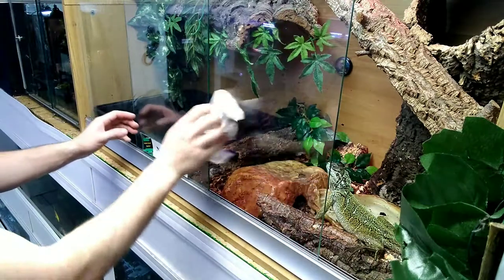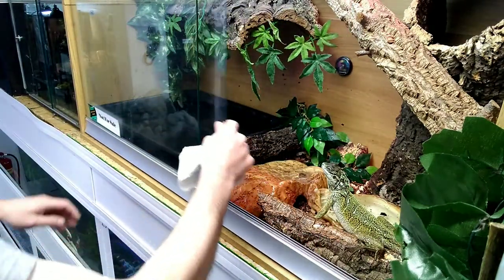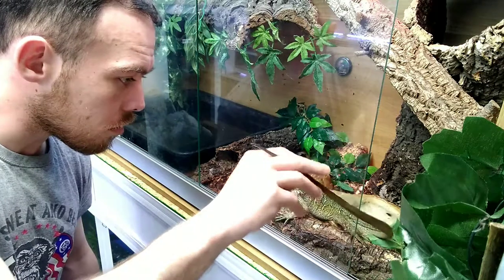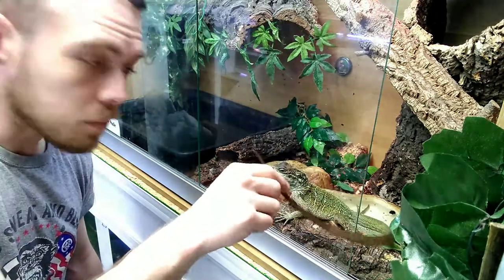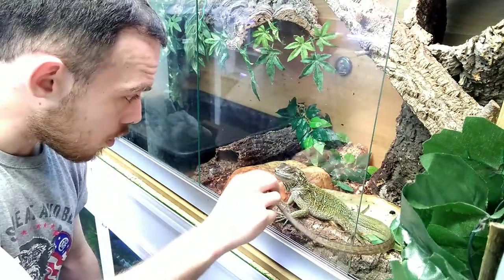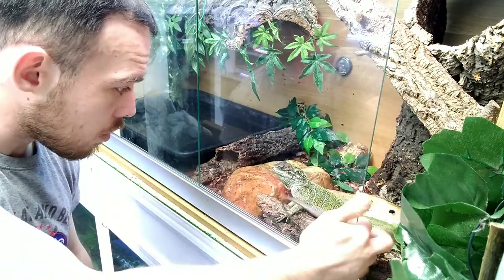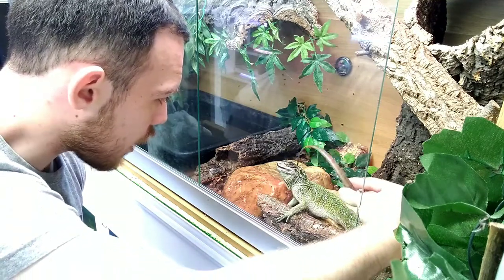Okay. Wait, that's glass clean. Can you put your tail in, sir? Can you put your tail in? Got your tail. Got your tail. Look. Good time. You put it in. It's your tail, look. It's your tail.